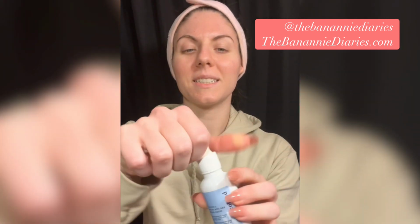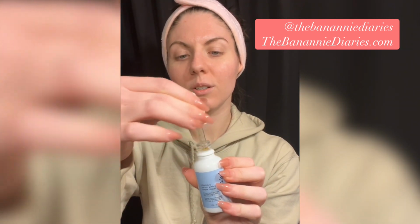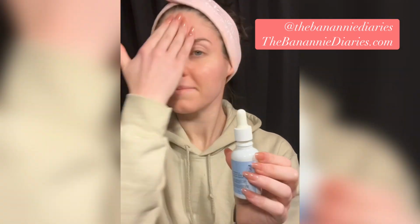Next up is this vitamin C serum by Cocokind. Again, Cocokind is one of my favorites. Also, side note, I leave a few minutes in between applying these different skincare layers just so that way it can absorb into my skin before I continue layering.